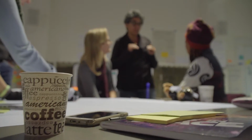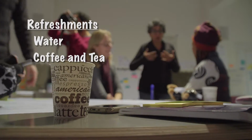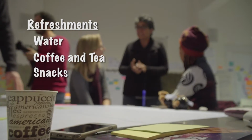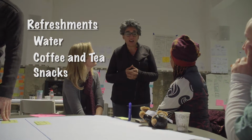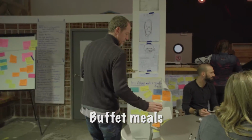Finally, but certainly not least important, refreshments throughout the day. Our workshops are intense, so having plenty of fresh drinking water is critical. Also good to have coffee and tea available all day long. Snacks, too, at reasonable intervals, a mix of healthy ones with lots of fruit, and a few indulgent ones too, a treat for the hardworking participants. As for meals, we prefer a buffet-style service. That way participants can get their food and get back to work quickly if they want to.